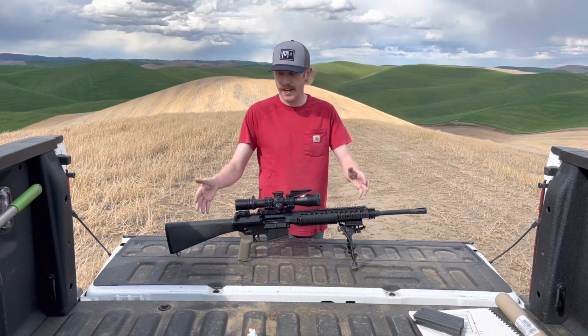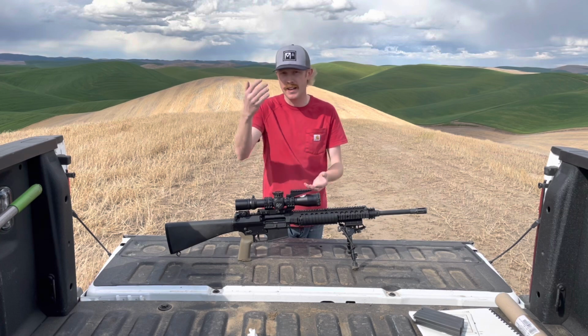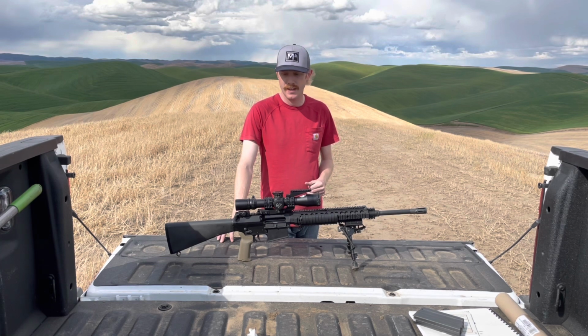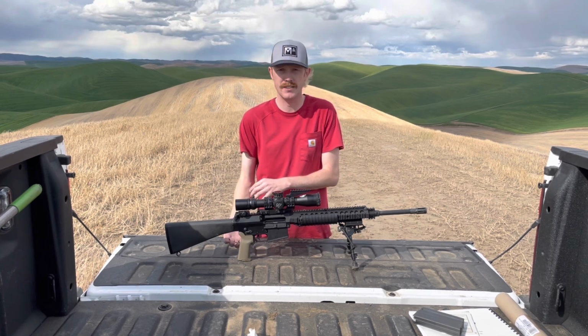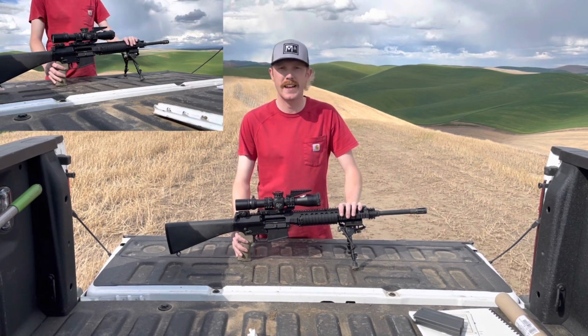So you won't actually find a Mark 11 Mod 1 in military service, from what I can tell. Maybe there's Knights historians out there that can correct me, but from what I can tell, it never was an actual military designation. This rifle does represent a rifle that was used in the military kind of as a hybrid. It's a hybrid between a Mod 0 and an M110. So basically it's got a Mod 0 lower with an M110 upper.